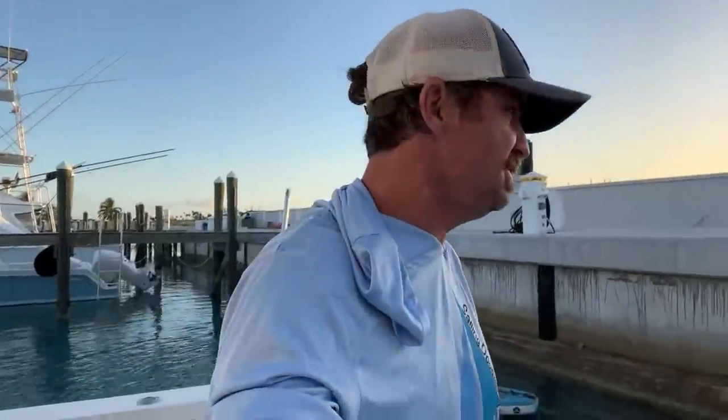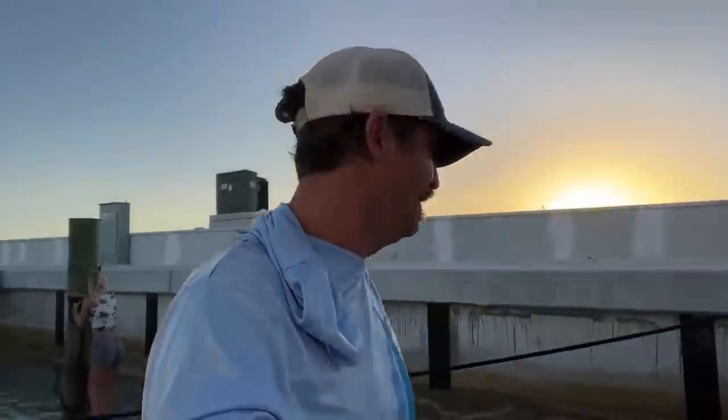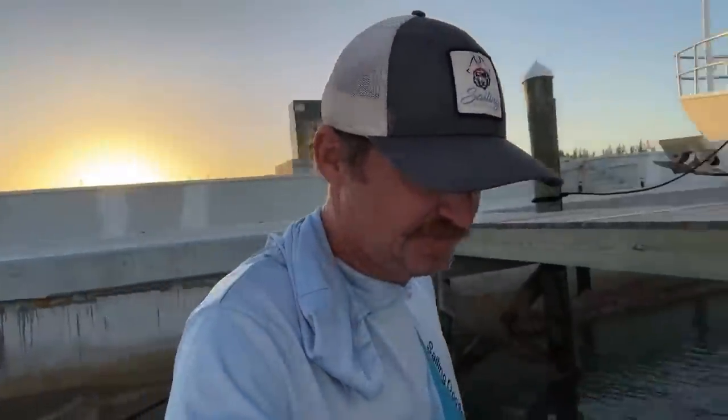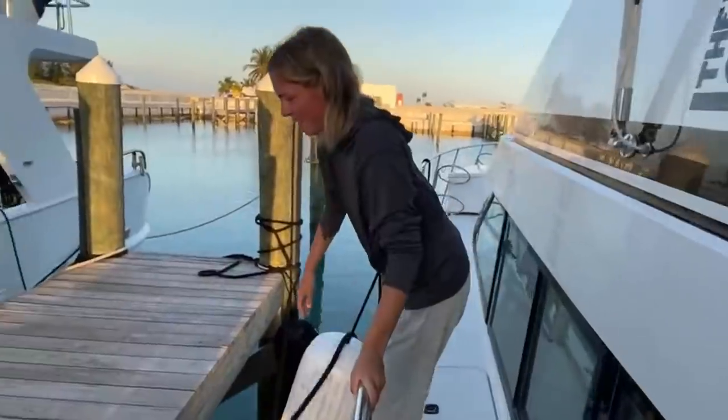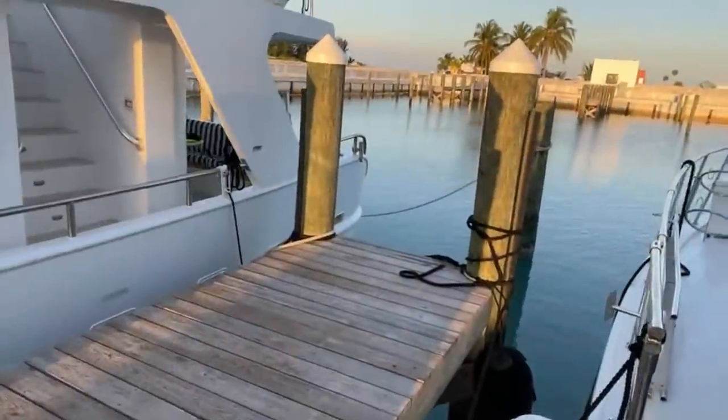Okay, as soon as she gets that last one off the poles there, I'm going to go ahead and start the engine. We'll start getting going. So, getting off the dock, we've got to untie a few more lines here. Oh yeah, we're drifting away from the dock now. Yeah, we got our lines untied.